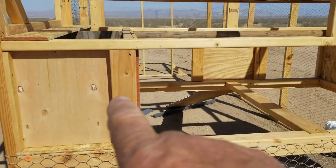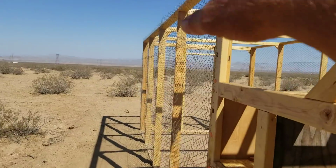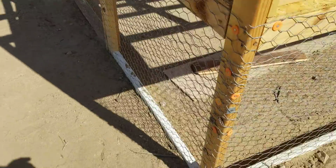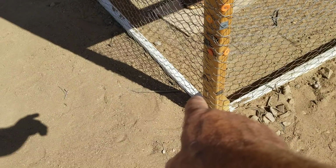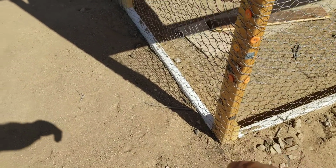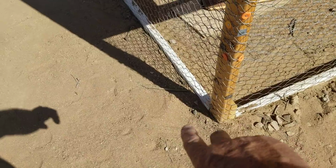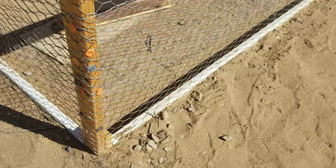So now I'm ready to start closing in the coop on this. As you can see, the wire on the back side goes all the way up to the top, and it's all buried in the ground. So I also have these little plastic units that are going to screw down onto the poles here, and then I'll be running electrified wire all the way around, 2 strands of it, one high and one low. So if anything comes over and tries to dig, they're going to get jolted.